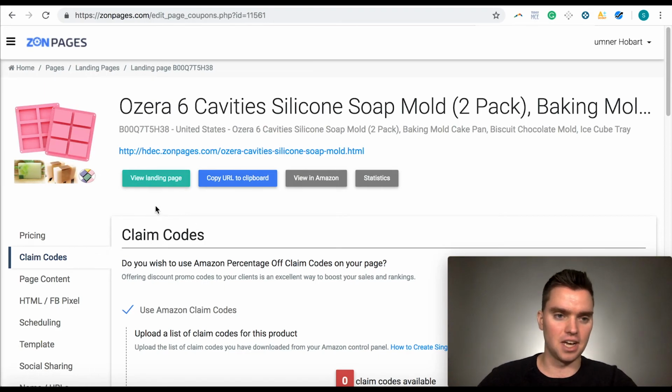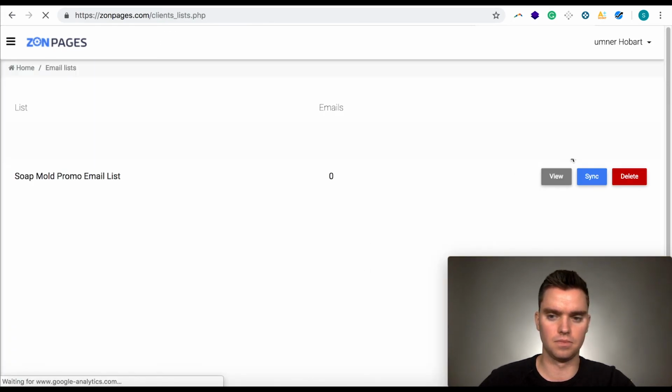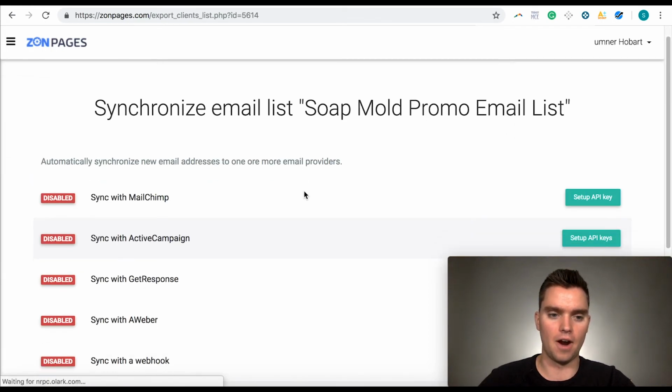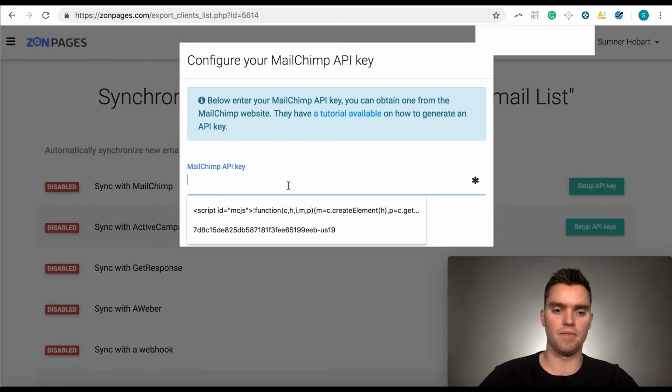And then once that's done, click on the menu icon on the left, scroll down to email lists. And then you'll select the email list that you just created and click Sync. All right. And then it's actually the first option here, right? So we're going to sync with Mailchimp, which is currently disabled. So click on the right-hand side, Set Up API Key. So now we'll need an API key from Mailchimp.